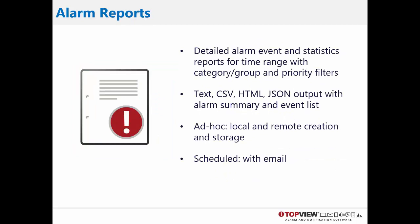TopView's alarm reports contain the details of TopView alarm events over a time range. Each report can be filtered to show specific groups of alarms, allowing users to customize each report for the intended audience. The output of each alarm report is a local report file in either text, CSV, HTML, or JSON, and can be customized to include an alarm summary and a detailed event log. Alarm reports can be created on demand, for example in the TopView desktop client, or they can be scheduled to execute at specific times with the option to email the report file to one or more people. Scheduled alarm reports are a great way to periodically provide summaries of alarm activity to people who may not be included in individual alarm notifications.